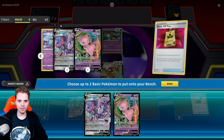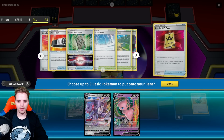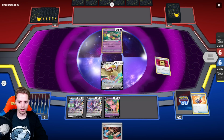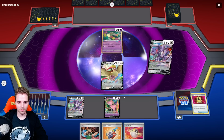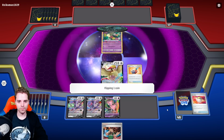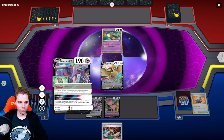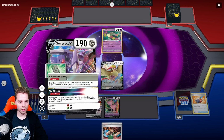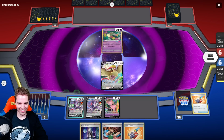We have the Dreepy, but this Dreepy lock doesn't work against this matchup. Echoing Horn is nice. Choice Belt and all the Power Tablets, so let's take these. They do have Lost Vacuum, so I probably would need to use Forest Seal Stone here. Cram-o-matic. Maybe we can get another heads. No, we cannot. Well, if that is the case, we're gonna use this Star Alchemy. Yeah, we can also use Fusion Strike System again. Yeah, Fusion Strike System first. You never know. Yeah, okay.